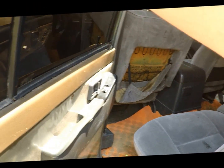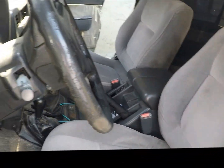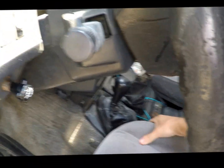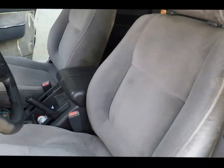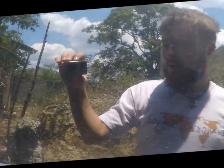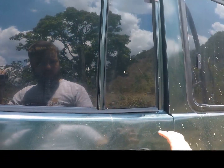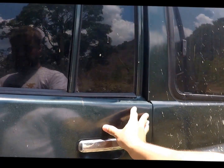The same thing with the front. The driver's seat is the same way. It comes up off the ground and just doesn't sit strongly. The other one is that this door in particular does not latch really well. It's closed all the way, but still, as you see this one.